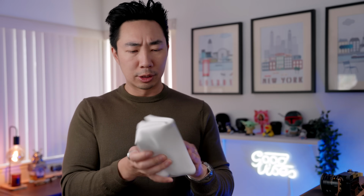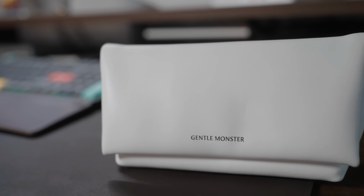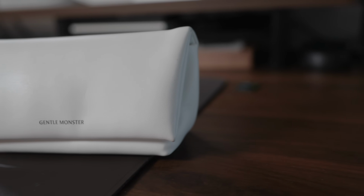So these are Gentle Monster sunglasses. I keep them in the included pouch that they came with. It's kind of large, but super supple, super soft. So throwing this into that kind of bag that I carry is great because it doesn't bang up or scratch anything around it, and it also acts as a great way to keep some of the harder items away from the other hard items that may be at risk of scratching.